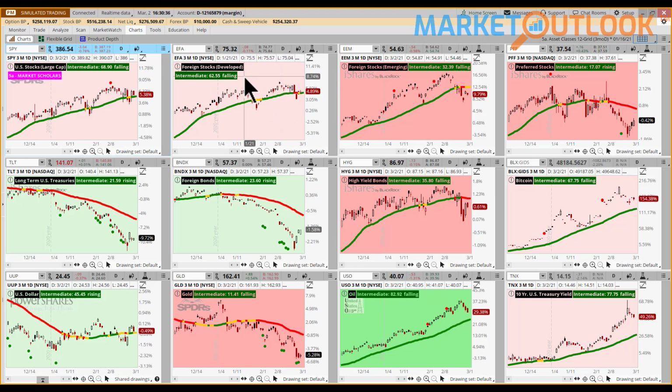You'll notice here that when we look at some of the foreign markets out there, foreign stocks from the developed perspective were down today. However, they did outperform the United States. EFA was only down 0.11%. On the other hand, emerging markets were down nearly 1%. So they were down a little bit worse than what we saw in the United States. Remember, of the two, the one that's a little bit more surprising to me would be emerging markets. The reason I say that is with the US dollar falling today, you would expect foreign stocks to outperform US stocks. So EFA did what it was expected to do. EEM did not necessarily do that.